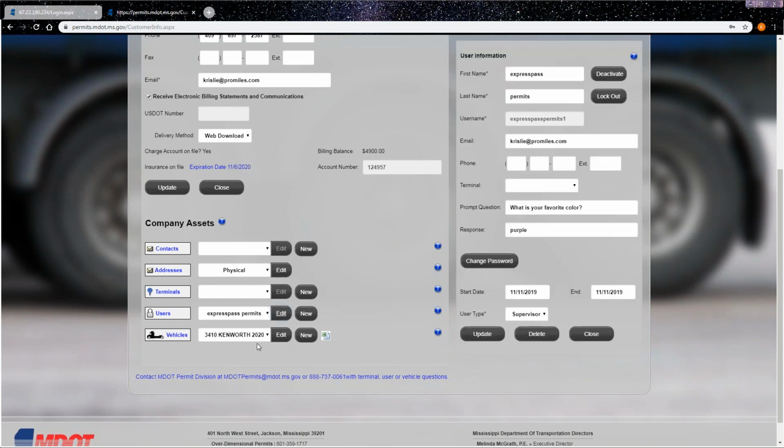When editing an existing user or adding a new user, select the user type. The two levels are supervisor and user. The supervisor level can edit company information and other users. A user level can only update their own name, email address, phone number, and password. The user who created the account will be defaulted to a supervisor user. All company accounts must have at least one supervisor user.